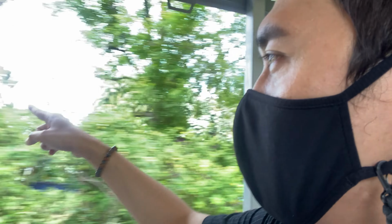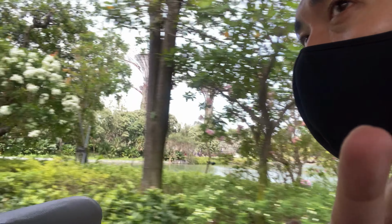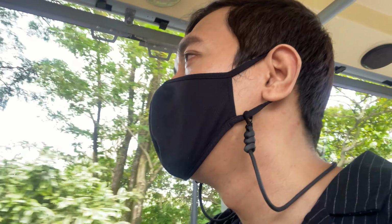So there is the Flower Dome and Cloud Forest. As you can see, coming from that side, from the Marina Bay Sands Mall, it's quite far. That's why shuttle service is very, very helpful.